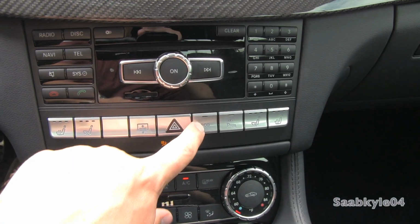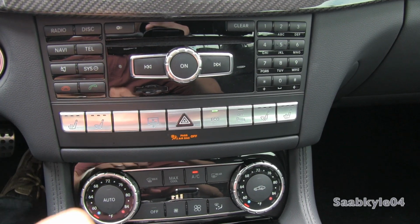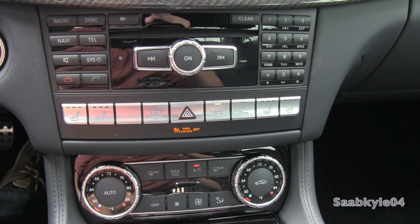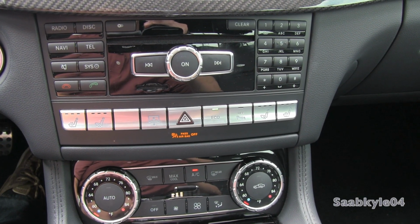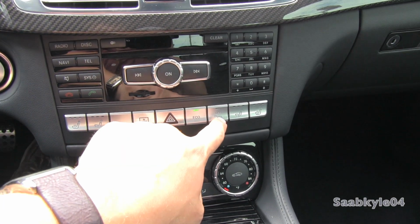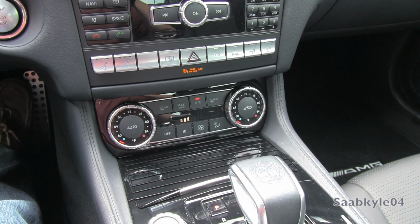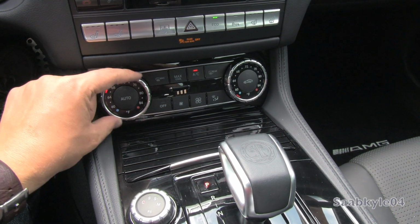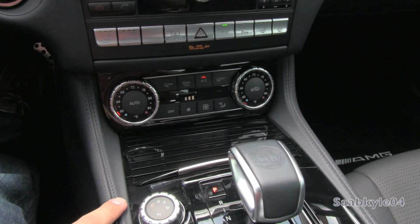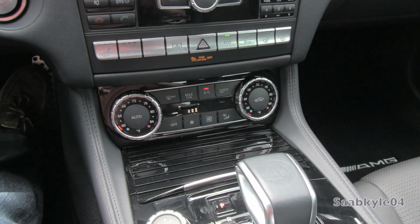3-stage heated and ventilated seats, your power rear sunshade, your hazard, eco, automatic start-stop feature. When you actually stop at a stoplight, it'll shut the vehicle off momentarily to save a little bit of fuel. As soon as you let your foot off the brake and go to the gas, it automatically reignites and it's ready to go. And turning off your parking sensors. Right beneath that is your standard dual-zone electronic automatic climate control system with temperature located on either side, one-touch automatic, air filtration recycling, fan speed, different zones, front and rear defrost, and max AC.